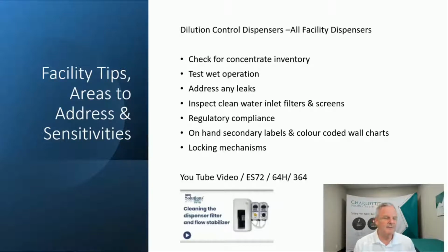You want to make sure you've got regulatory compliance in order. You want to make sure that you've got your secondary labels on hand, and color-coded wall charts. At Charlotte, we have all of these things available, and you can view them all on the website. And your locking mechanisms. Make sure that if you're in a school, the younger people don't have access to some of those concentrate chemicals.